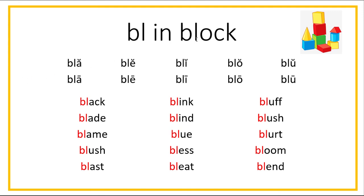We have bl in block. Reading the blends, we have blah, bleh, blah, blay, blee, bly, blow, blue. Reading the words, we have a special sound and another special sound and one vowel, and we mark it with a smile.